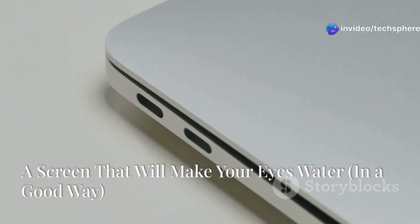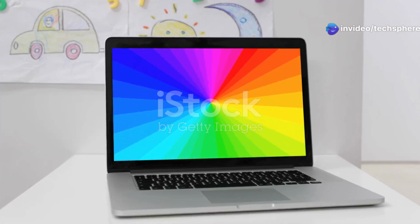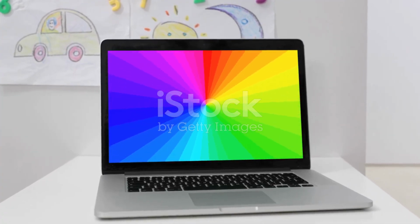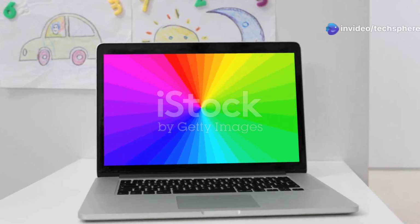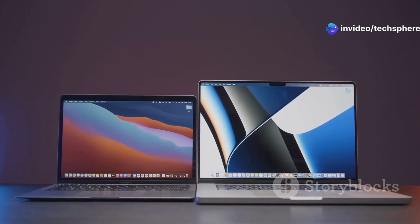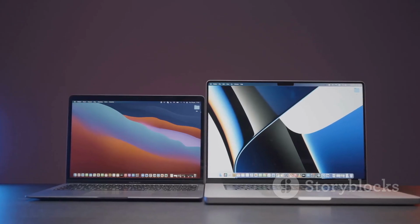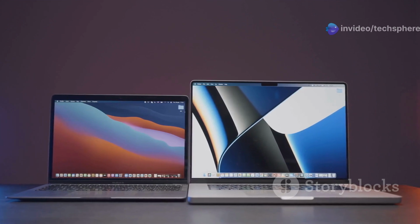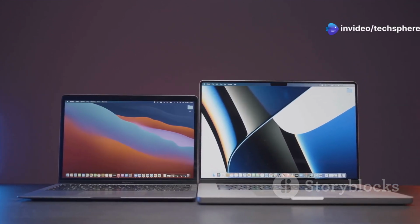Now let's feast our eyes on this beauty. The MacBook Pro's display is truly something to behold. The 16.2-inch Liquid Retina XDR display is, in a word, breathtaking. It's not just a screen, it's a window into a world of vibrant colors and stunning detail. With a resolution of 3456 by 2234 and a pixel density of 254 pixels per inch, every single detail is rendered with incredible sharpness and clarity. Whether you're editing photos, watching movies, or just browsing the web, the visual experience is unparalleled.